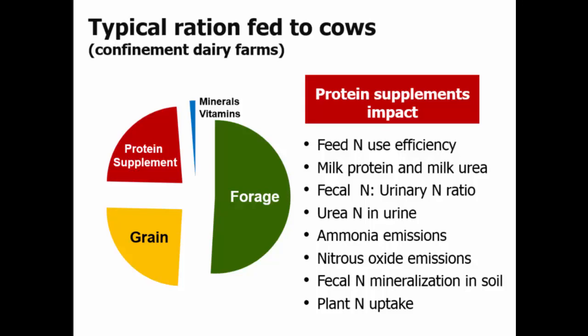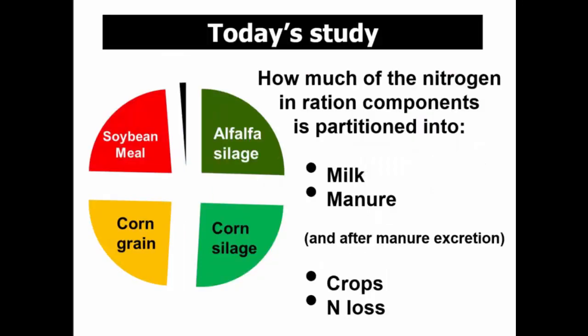And then because that's very reactive, the amount of urea in the urine affects ammonia emissions and nitrous oxide emissions. It affects nitrogen mineralization in the soil when manure is applied to the soil. And it also affects the amount of nitrogen taken up by plants. That's why we analyze manure for ammonia nitrogen.